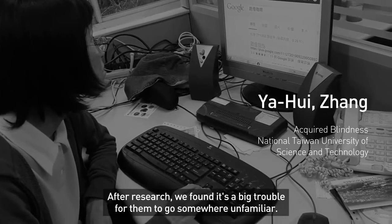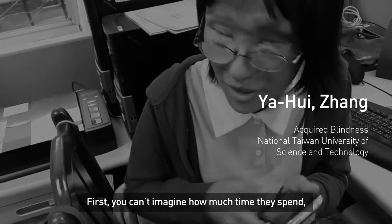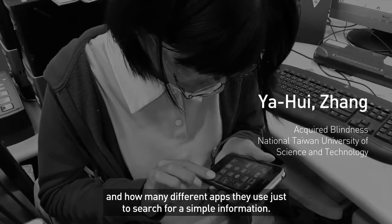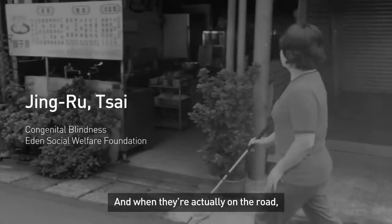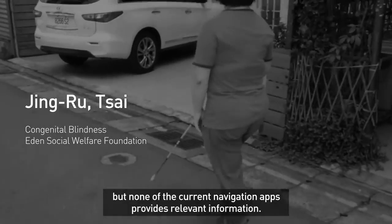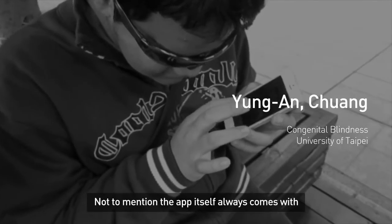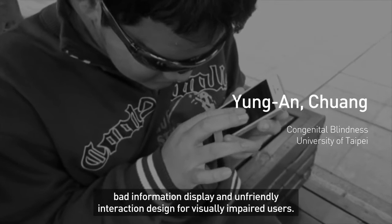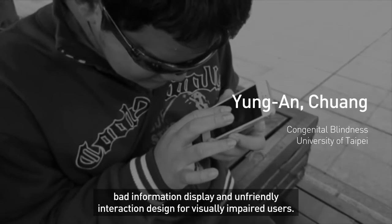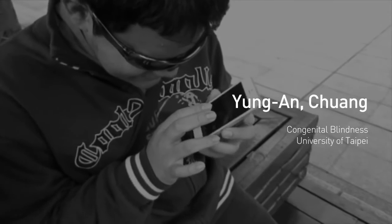After research, we found it's a big trouble for them to go somewhere unfamiliar. First, you can imagine how much time they spend and how many different apps they use just to search for simple information. And when they are actually on the road, they have to rely on orientation and mobility skills to walk, but none of the current navigation apps provide relevant information. Not to mention the app itself always comes with a bad information display and an unfriendly interaction design for visually impaired users. All of these lead to a very frustrating navigation experience.